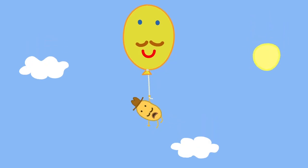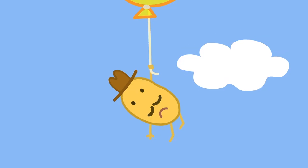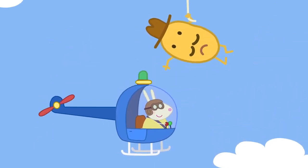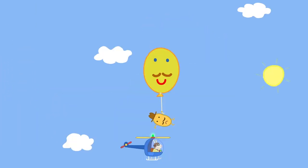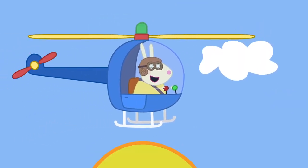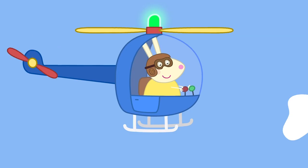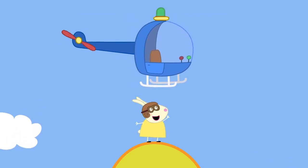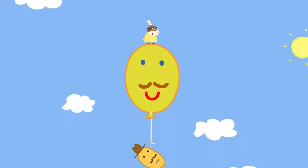Help! Help! Miss Rabbit is going to rescue Mr. Potato. I'll just fly up from underneath. Ah, watch out! Oh, sorry, Mr. Potato. Hang on, I'll go above. Miss Rabbit, what is your plan? I never have a plan. I just make it up as I go along. Autopilot on. Have a nice day. Autopilots fly helicopters on their own. Bye! Goodbye. Now, how can we get this balloon down?